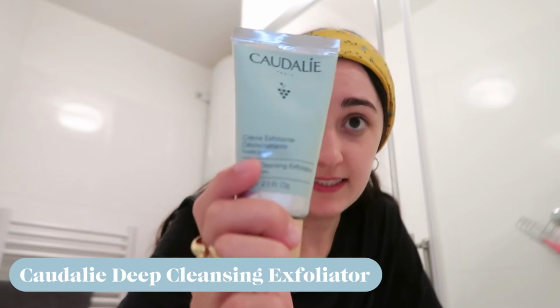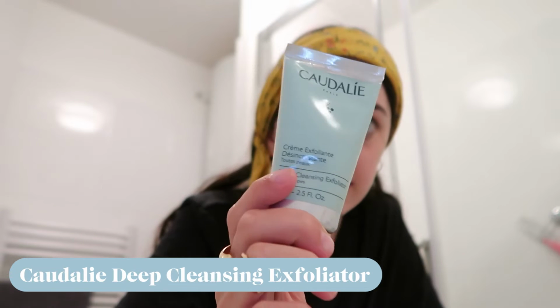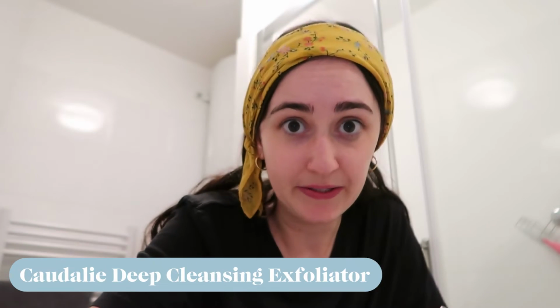If you don't want to do a mask and you just want to exfoliate, you can use a physical or a chemical exfoliant. Physical is like this. So this is a scrub, also from Caudalie, because they're amazing. This is the Caudalie Deep Cleansing Exfoliator. Yeah, this isn't a mask, you just kind of, I can show you. We'll do this one tonight.